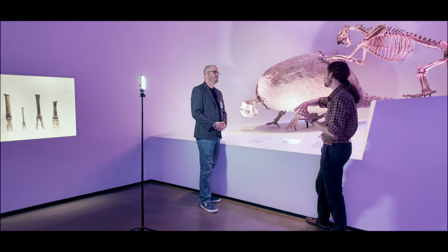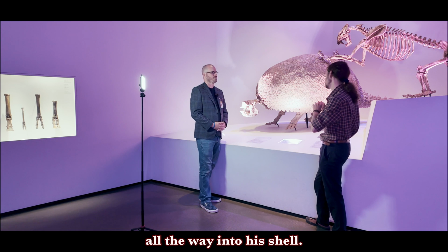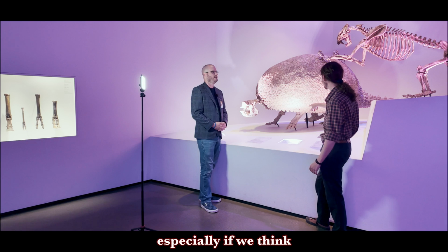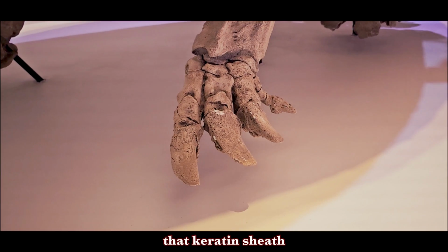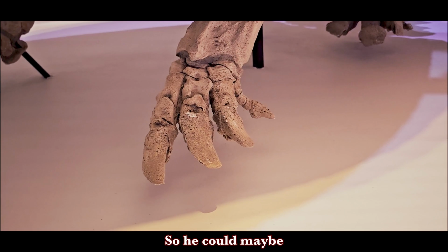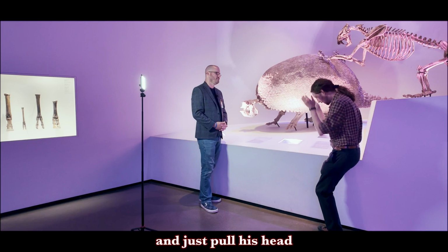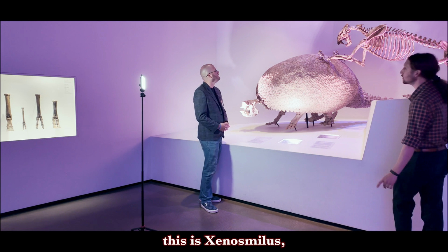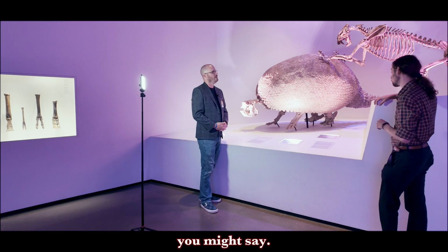But he can't fold his neck in the way that turtles can. He can't pull his head all the way into his shell. But he can lower it down, especially since he's got great little claws for digging, which again would have had that keratin sheath around the outside. So he could dig a little shallow impression, hunker down into that, and pull his head back and down and be very well protected, which is why our cat here, this is Xenosmilus, not Smilodon, so he's kind of like a false saber tooth, you might say.